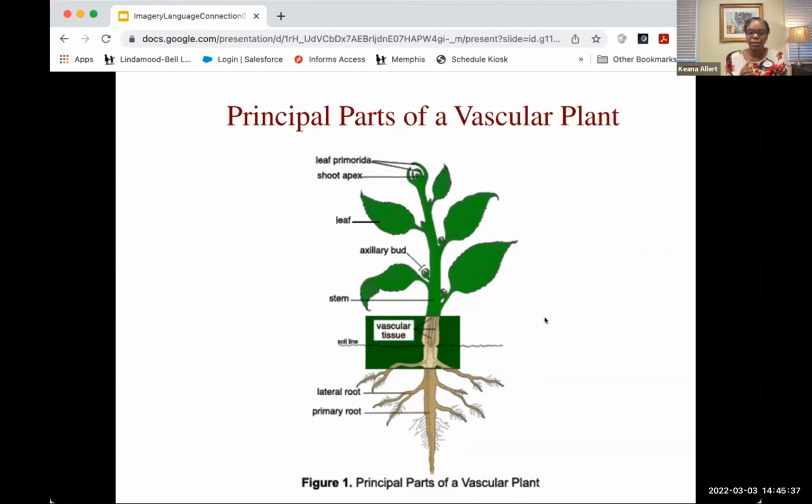So some of the things to think about, we're picturing kind of where the soil line is, even though it's not here. You're picturing the difference of those lateral roots, primary roots, and that vascular tissue. And so having a picture of that vascular tissue going from roots all the way to the top of the plant will help students answer some of those critical thinking questions about what's happening.